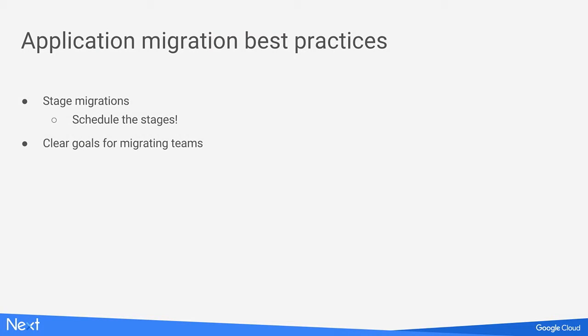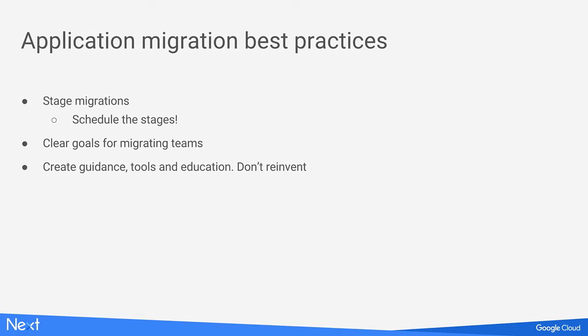And create clear goals for your migrating team. Define success. Make it very clear what you're trying to achieve, so that when you've done the migration, you can say this was successful or this was not successful. And then you may wish to offer guidance on what kind of instance types to use, what kind of storage products and databases. Typically, you're going to find your team isn't particularly familiar with cloud, so it's going to be critical that you give some guidance. And then as you develop this expertise, make sure the teams are transferring it from one to the next, so you don't have to reinvent the wheel every time you try to move an additional application within your business.